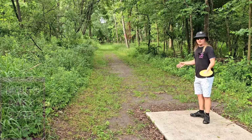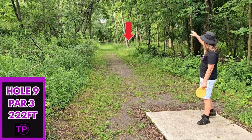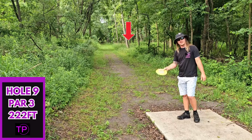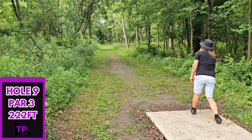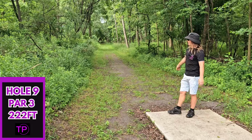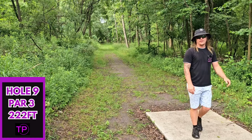Dang it. Hole nine, 222 feet, an absolute right turn. After about 200 feet, we are gonna go with the forehand and we're gonna send our Scepter. Oh man, I knew I should have just taken the Envy and thrown it straight. Was trying to mix it up. I don't even know if we're gonna find that.